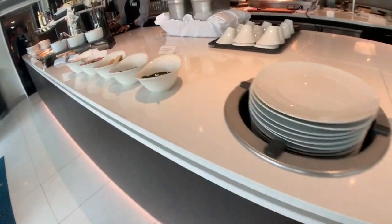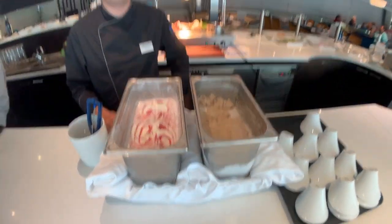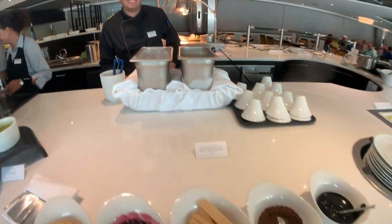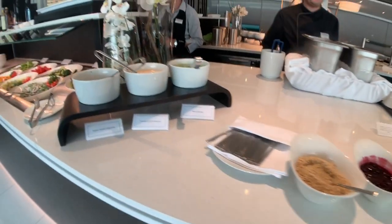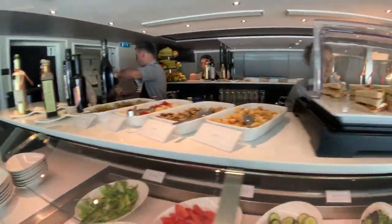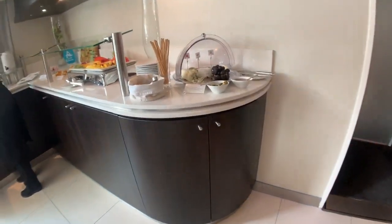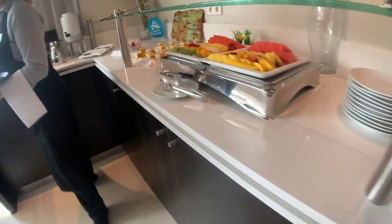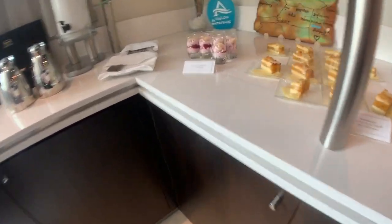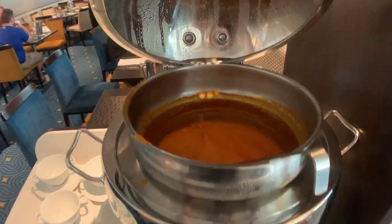And then there's also ice cream here, raspberry and coffee. Yeah. And you can put your toppings on. And more salads. Oh, I can see the sandwiches over there. And then they have the desserts and the cheeses. And this cherry mousse was really good too. Tomato soup today too. I didn't see that either.